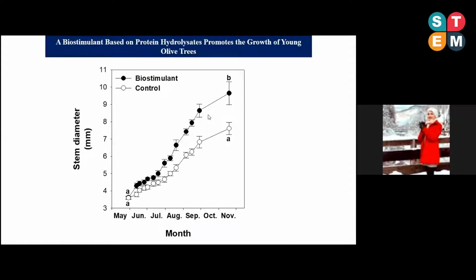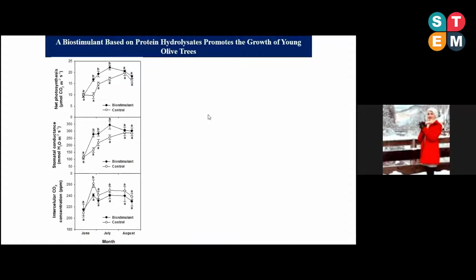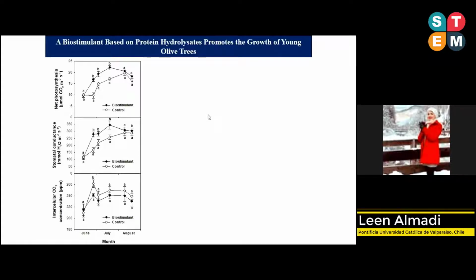We are working on a biostimulant based on protein hydrolysate, and we compared it with the control. The control in that case is the use of urea, because most of the farmers use urea, even inside the nursery. By using the biostimulant, we saw that the stem diameter increased compared to the control. This is very important for the vegetative growth of the olive. We see also that the photosynthesis rate increased. Since photosynthesis increased, it means that the assimilate production and the metabolic reactions inside the plant will increase.